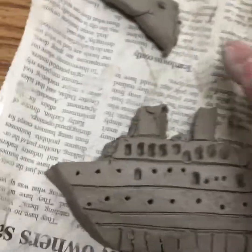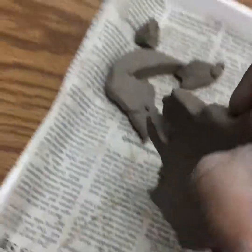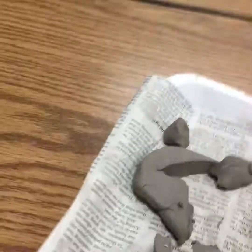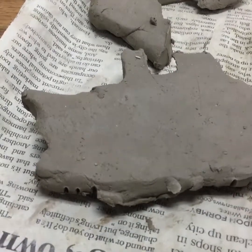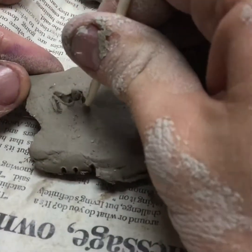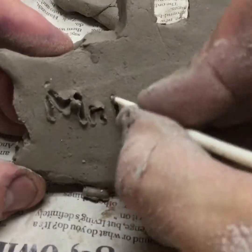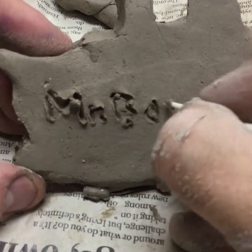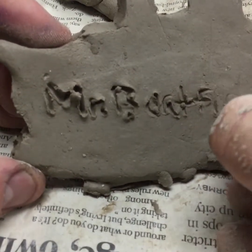Okay, so we should be finished with decorating our ship. You must do this step with me. You're going to turn it over to the other side gently. You're going to write your name. You'll need to write small. I'm going to write Mr. Boatfield. And yes, your hands are going to get dirty. Mr. Boatfield.